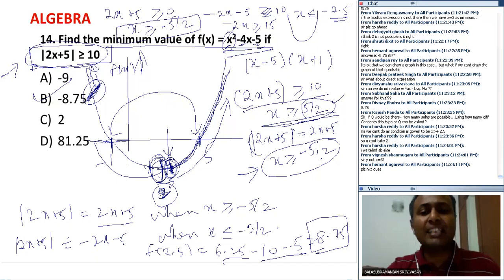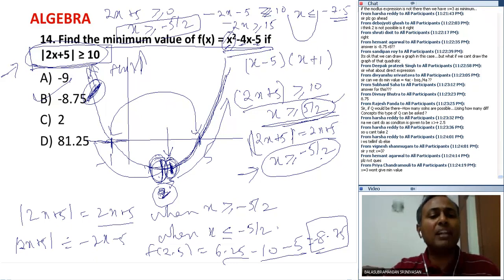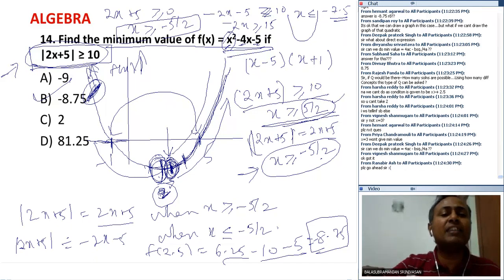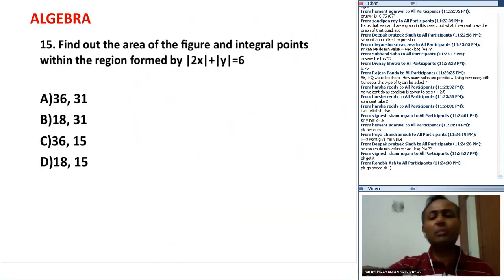Why not x equal to 3? Because the value at x equal to 3 will be greater than the value at x equal to 2.5, because from 2.5 onwards it is an increasing function. Okay, so that's why. Okay, let's move to the next one. 2 minutes to attempt this.